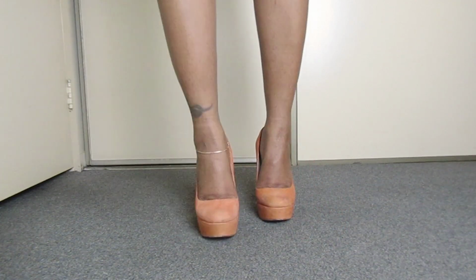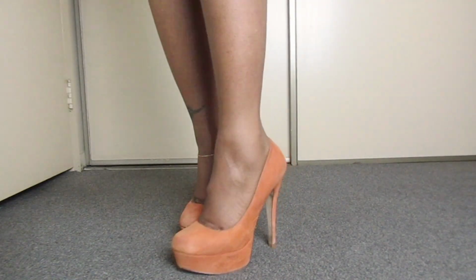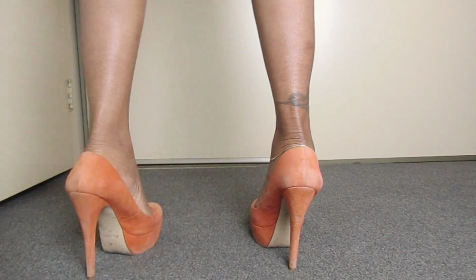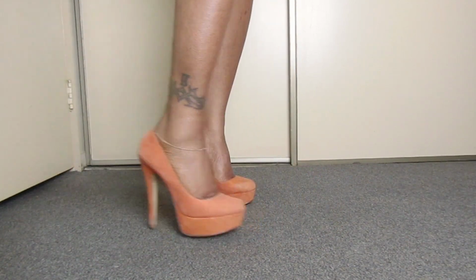I got 2 pairs. But these, yeah, this is what showed me my foot has grown because this is a 7 in Aldo, which can still fit me today. But these shoes are super tight in the toe box on me. But even if this style came back, I don't think this style is for me anyway. So yeah, the pumpkins are going.